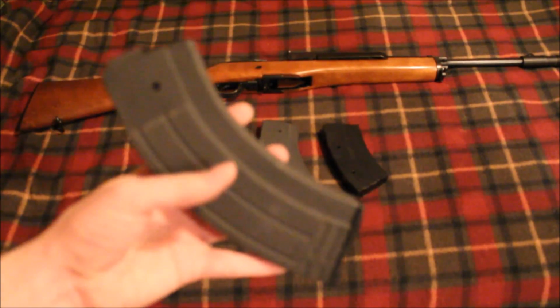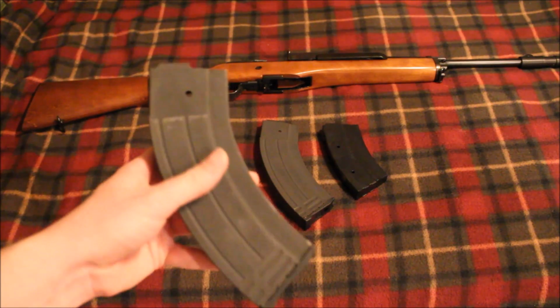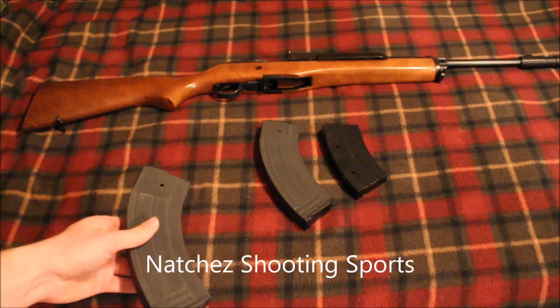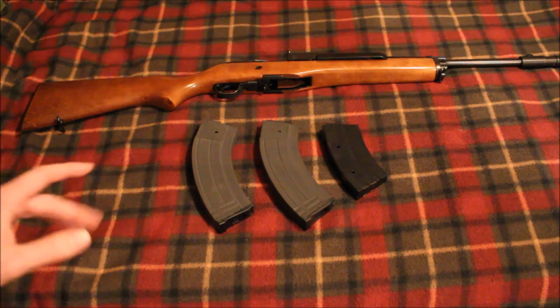Now, these were $15 a piece at a website I don't even know how to pronounce, but I'll annotate it. And these were $15 a piece, so $30 for the two. And I got free shipping if I spent over $50.